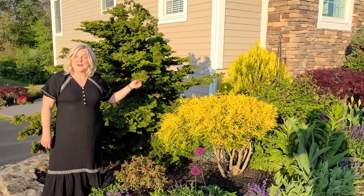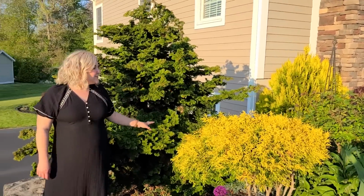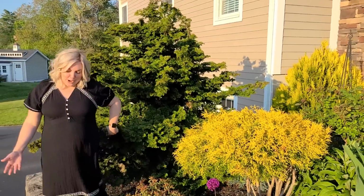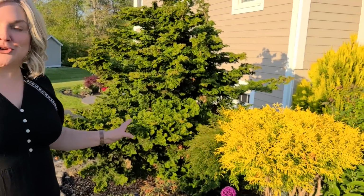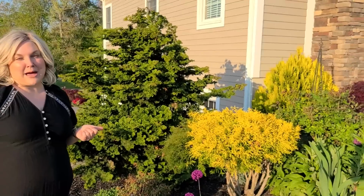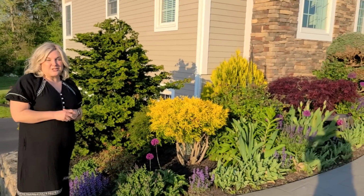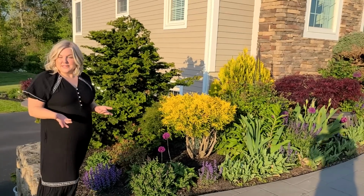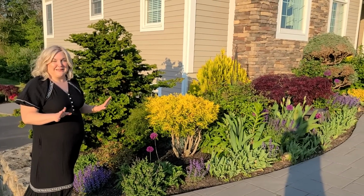So right here I have a Hinoki false cypress, and I absolutely love this evergreen shrub. This was a tiny little baby when I first bought it, and it's actually grown so much, much larger than I expected it to be. I bought another one last year and I planted it in the backyard, but the deer had a field day and chewed it to pieces. So I don't know if it's going to make it, but I would like to find another one to replace it because I absolutely love this evergreen.